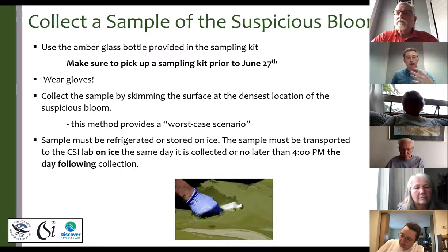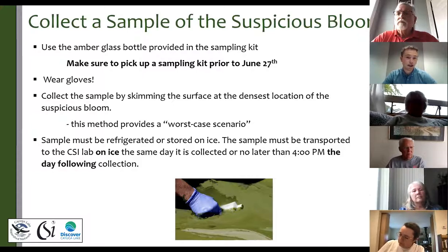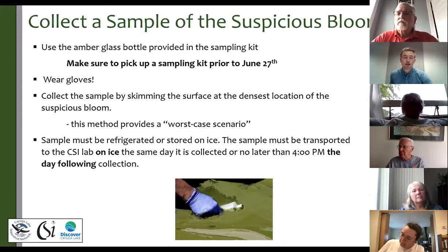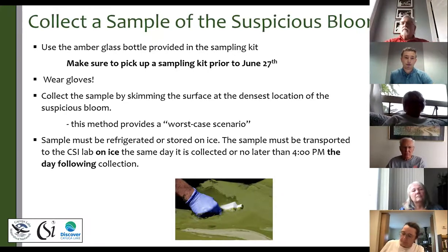Now, the test for the microcystin toxin has some really strict requirements. And one of those is that the sample is processed here at the lab within 48 hours of collection. So that's why we ask that you bring the sample to the lab the same day that you collect it or no later than the following day at 4 p.m. And we'll go into some options for dropping off those bloom samples.